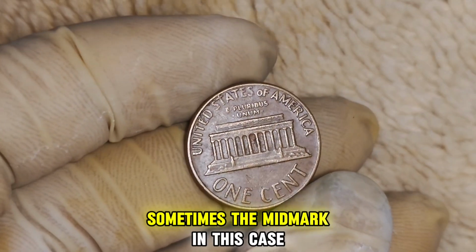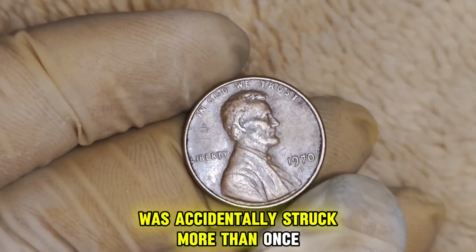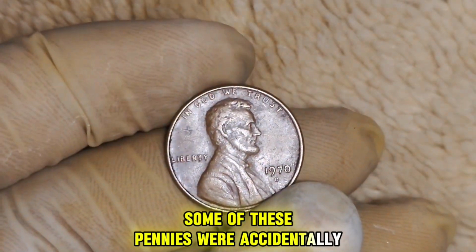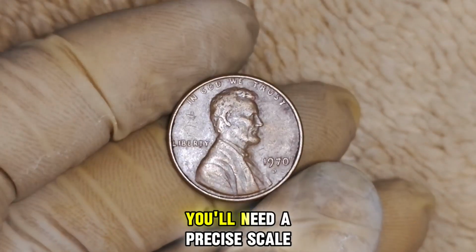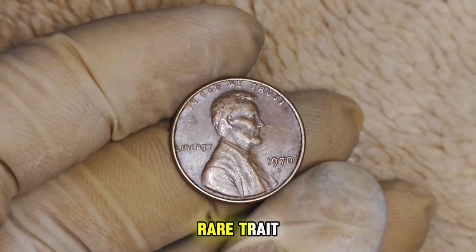Sometimes the mint mark, in this case the D, was accidentally struck more than once. Look for any doubling or overlapping in the mint mark. Some of these pennies were accidentally struck on foreign planchets, which are slightly different in weight and composition. You'll need a precise scale or expert evaluation to confirm this rare trait.